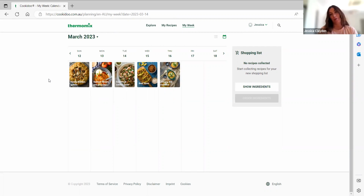I only tend to meal plan for my dinners because I always have leftovers for lunch. And so I don't worry about that. And then breakfast, I usually just have smoothies or maybe some porridge. And so I would add that into my shopping list later.